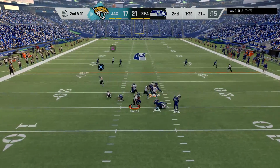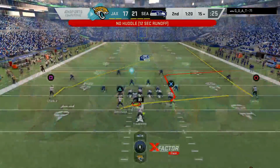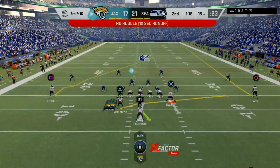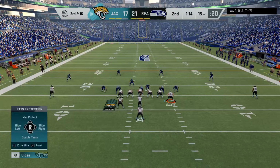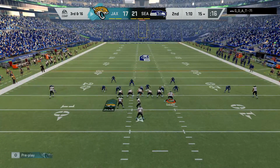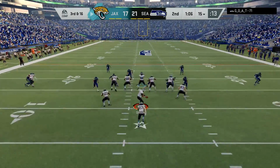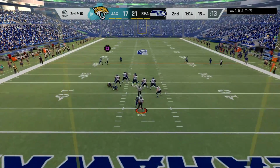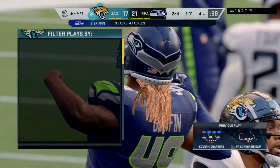Throwing again. Dobbs. Pressure comes. He's taken down by the Seahawk defense. Unable to stop KJ right there as he slips by for the sack. Throwing on 3rd and long. Dobbs. And the pressure gets to him again.